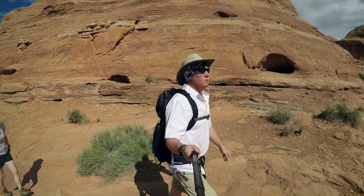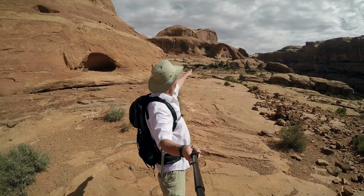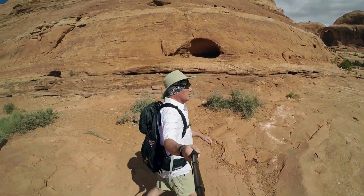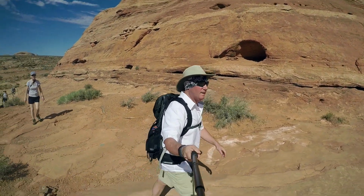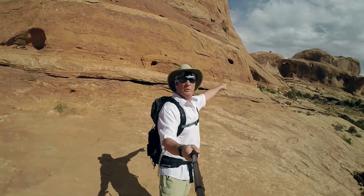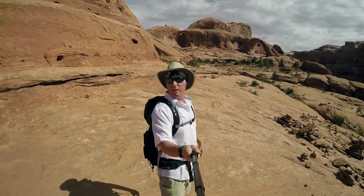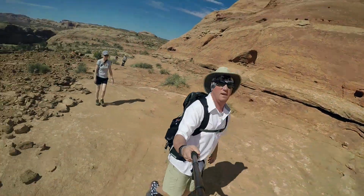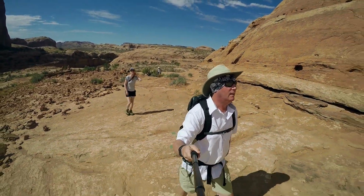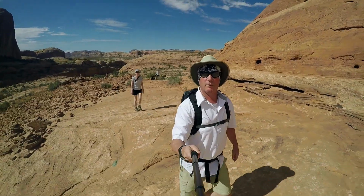All right, first visual. So straight ahead you can see the big arch. Still probably a good quarter of a mile away, but nice open bowl area. So we got Bowtie, Corona. Pretty cool. We'll get a better shot in a couple minutes.